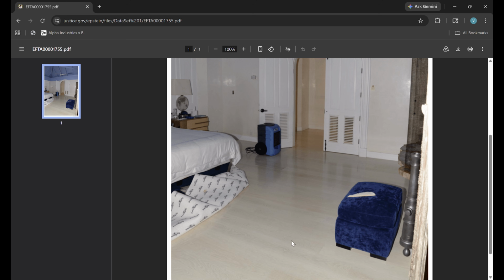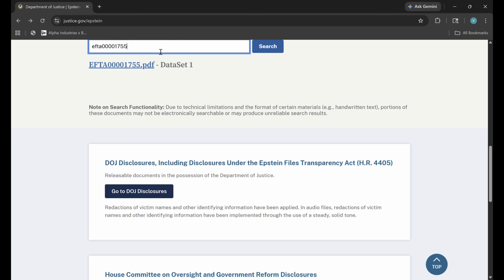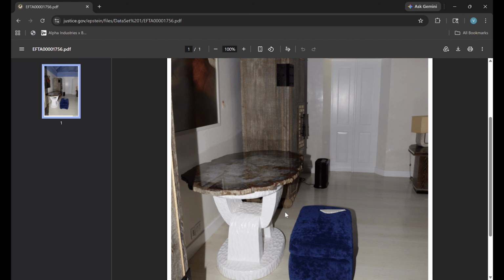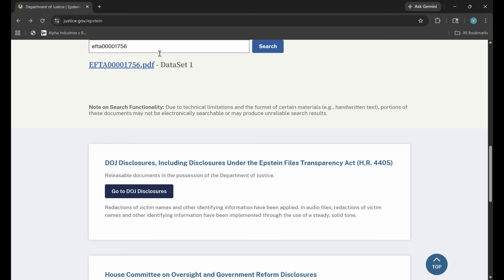Okay, another view here. You got the blue ottoman. Got the door right there. You've got that tissue box, the lamp, the Voss water on the nightstand there. So nothing too out of the ordinary, but I would feel confident in saying that this is a space that Epstein occupied. Here's a table with the ottoman. You've got that hand picture on the side there.